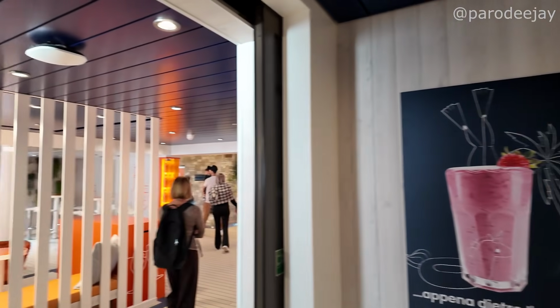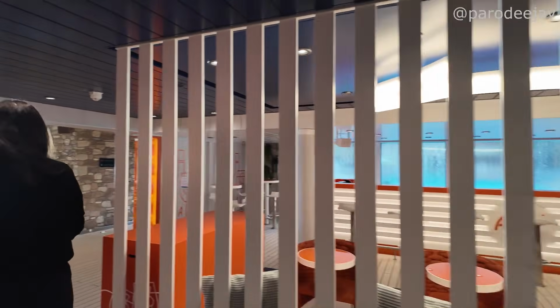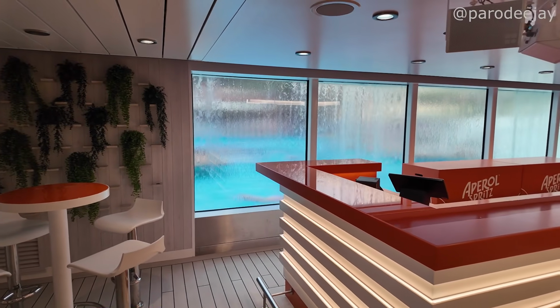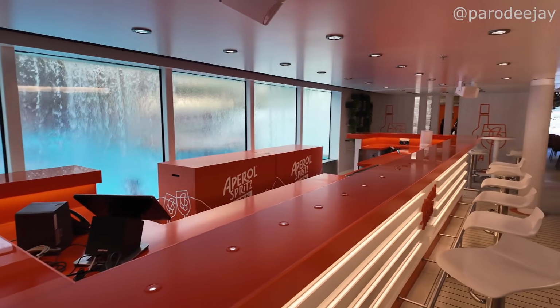Well, we've come up to deck 16 now for some exploration. Oh, this is the lower level of the Aperol Spritz bar. Does not appear to be open currently. And then out through that wall is the indoor pool, like the kids area that we saw from above earlier.